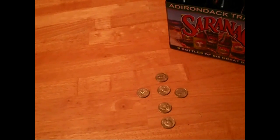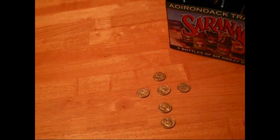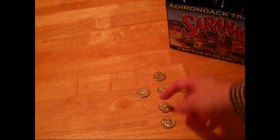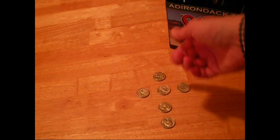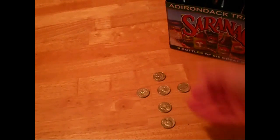Hey, for tonight's bonus material, I'm going to show you yet another bar bet. You can do this with either coins or bottle caps, you just need 6 of something stackable. Quarters or bottle caps work fine, or you could even have different coins. But anyways, you need 6 of them. Arrange it in a T pattern like this, or a cross, or whatever you want to call it. And you bet someone that just by moving 1 coin, you can make 2 rows of 4 each.